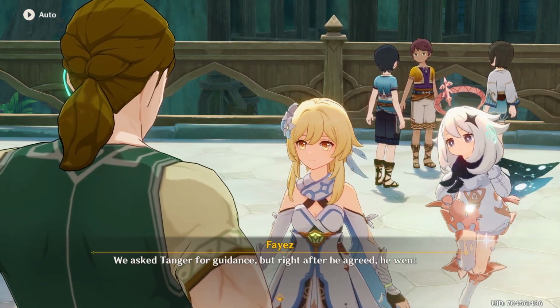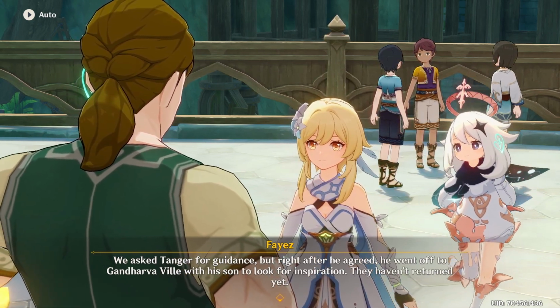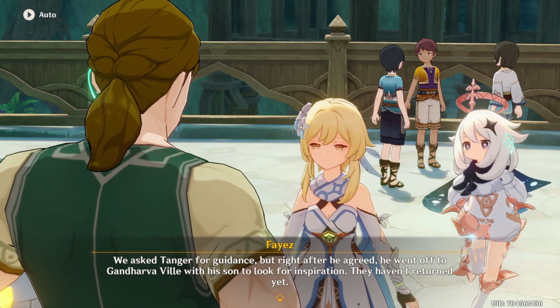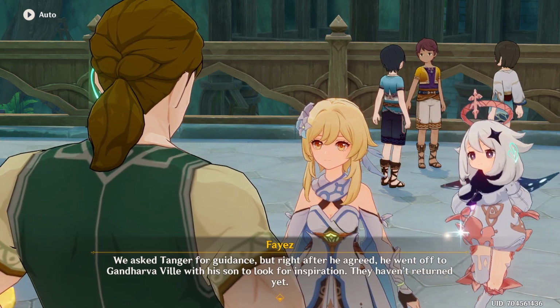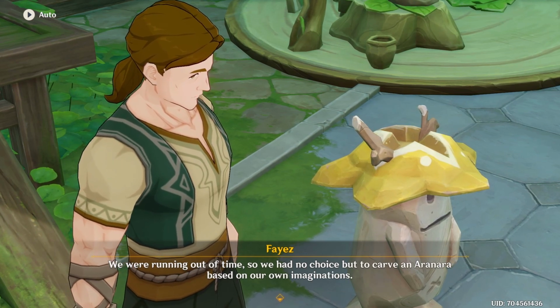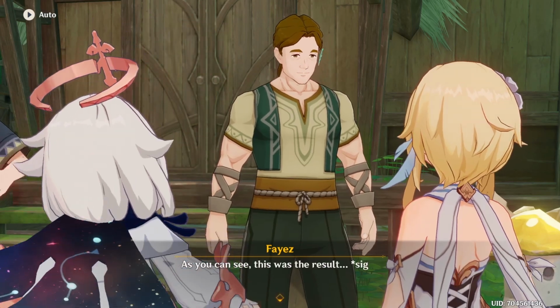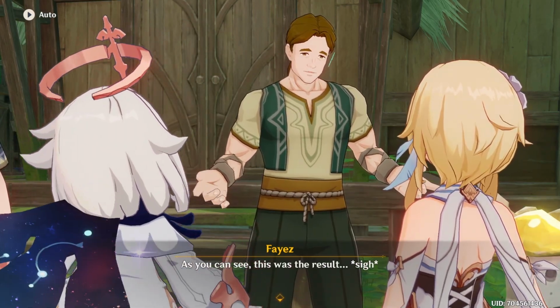We asked Tanja for guidance, but right after he agreed, he went off to Gandharvaville with his son to look for inspiration. They haven't returned yet. We were running out of time, so we had no choice but to carve an Aranara based on our own imaginations. As you can see, this was the result.